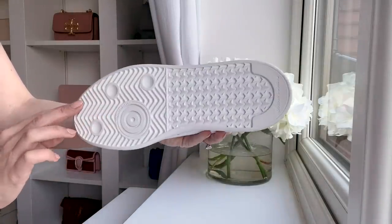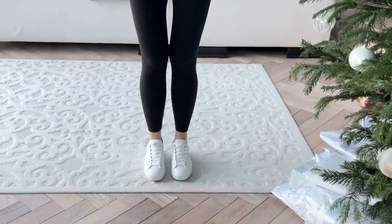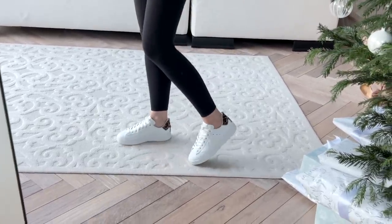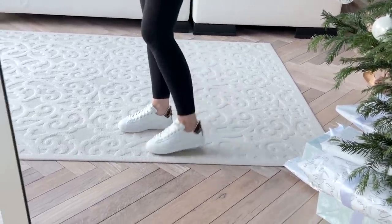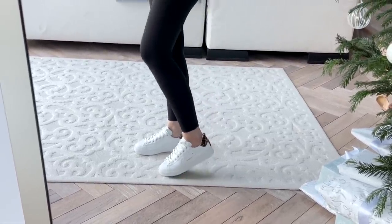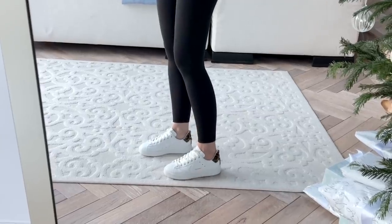These come with a whole bunch of different styles, but I went for the leopard print, which I thought was just such a cool feature. And you do have a little bit of a platform. I tried so many platform sneakers, and so many of them I just find to be way too chunky and out there for me. Whereas I love the fact these do have a little bit of a platform, but they're not super, super out there. So I am very, very excited.